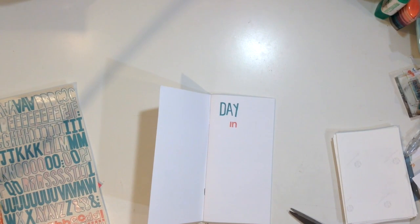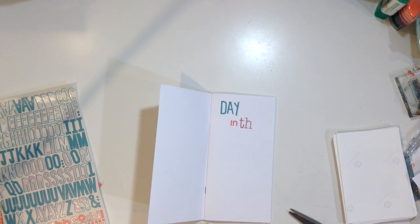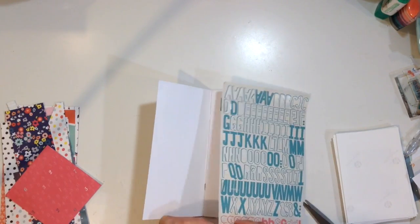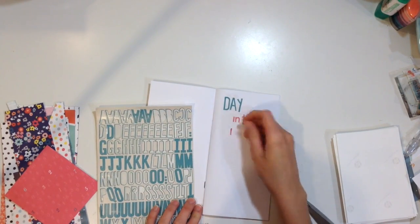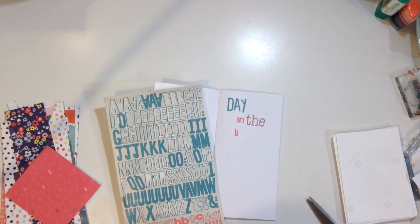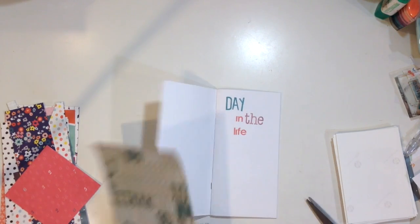I'm just going through some of my alpha stickers that I have in my stash. I have a decent amount of them throughout the years that I've been scrapbooking. And so I'm just going to mix and match different fonts. I am going to play around with this for a few minutes because I get it almost all the way down, and then I realize that I don't like those purple ones that I have in there. I just wasn't feeling it.